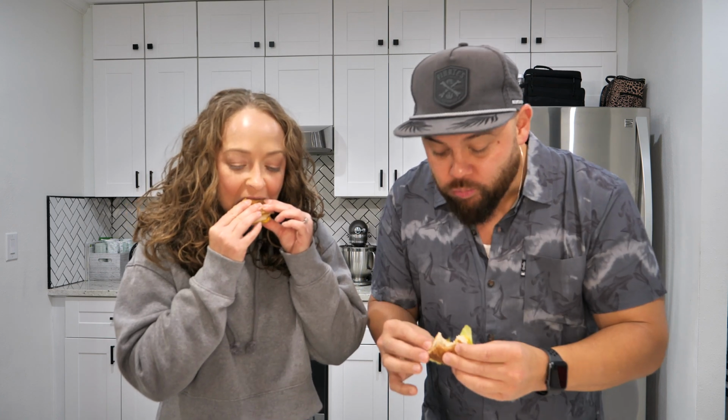The bun looks, it's a wheat bun. The vegetables all look fresh. Yep. The meat looks juicy. The cheese is cheesy. Just like us. It's got a lot of flavor.